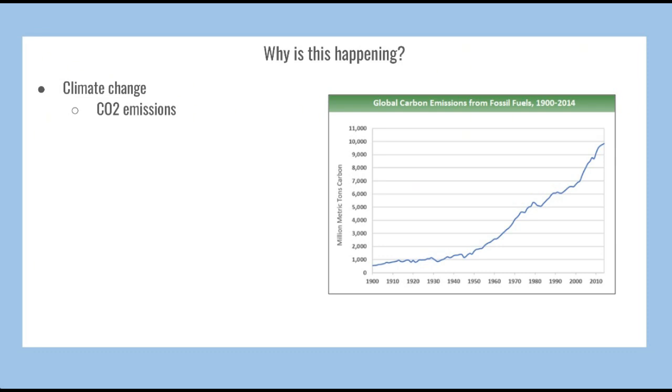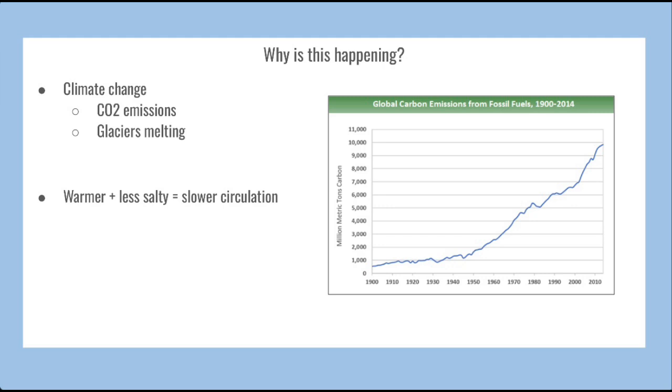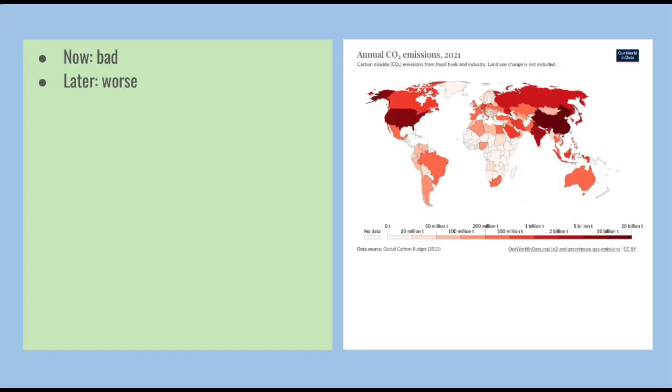The ocean is also becoming less salty due to the melting of glaciers and ice sheets. These frozen structures are made solely of fresh water, so their melting dilutes the ocean's salt water. So to recap, the ocean is getting hotter and less salty, which means less dense water and slowed ocean circulation. Needless to say, all of this that's happening is very bad and will likely get worse.